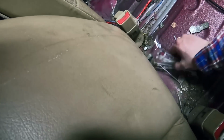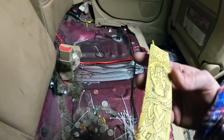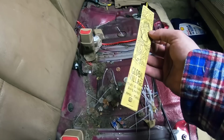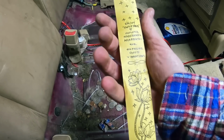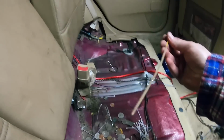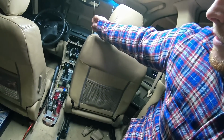But got some, oh my gosh, I got some zip ties, got a bunch of change. Jeez, 1, 2, 3, 4, 5, 6, 7, 8. That's $2 plus. What are these? Global Village, Canal Park, New Digs, Enjoy Goldnag, Goloka for Supreme Good Vibrations. Those actually smell pretty good. Those are some good incense. I might keep those. You know what? I might keep those.